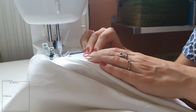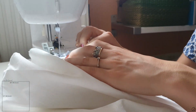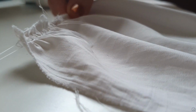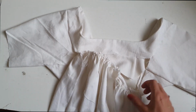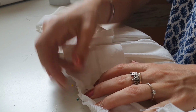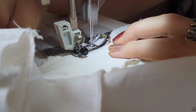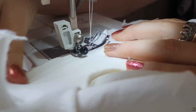I cut 2 33 by 30 inch rectangles to make the front and the back panels and sewed 2 rows of loose stitching for gathering it. I pinned the gathered panels to the neckline, right sides facing together with the main fashion fabric, and sewed them on by machine. I also attached the gores to the side seams and closed those seams up.